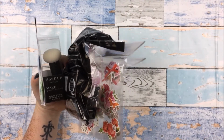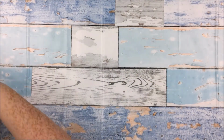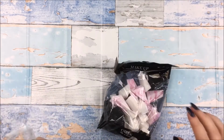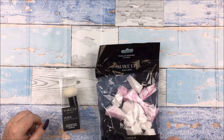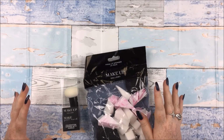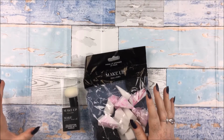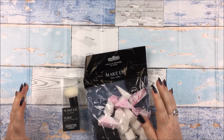So there we go. Then we have 1, 2, 3, 4, 5 very, very exciting things from Poundland. You can hear my excitement in my voice, can't you? So first I've got makeup sponges, makeup foundation sponge things. Not for makeup, but for doing mixed media things and ink blending and gessoing and all that kind of thing.